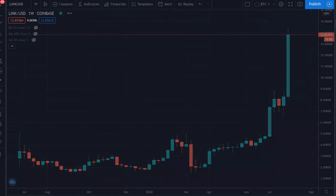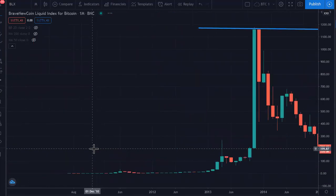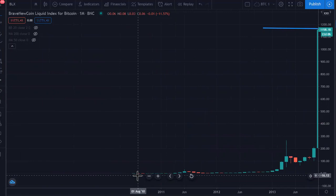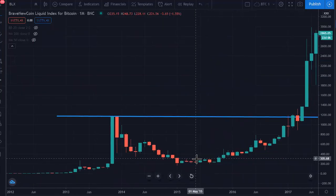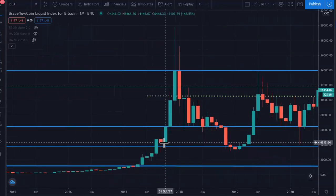I want to end on the Brave New Coin Liquid Index for Bitcoin. This chart is the one that has the most data for Bitcoin. If you're not aware, it goes back all the way to August 2010, okay? That's a long time ago. And you can see the complete history. This is where you can look left on the chart, compare indicators, see what is going on.